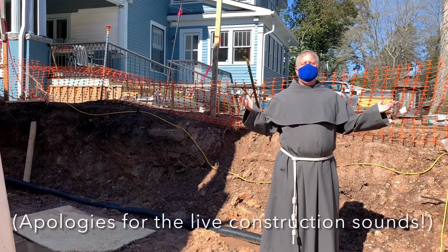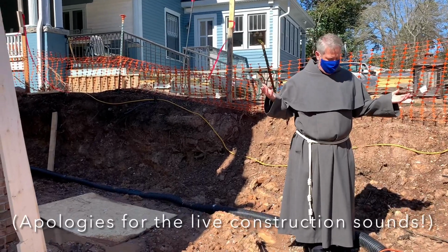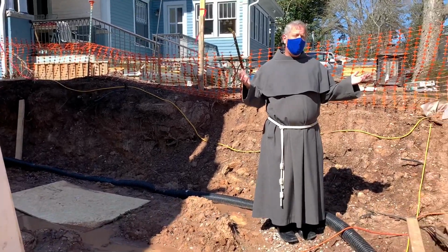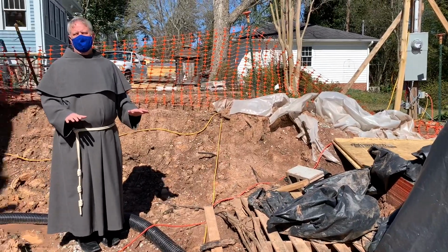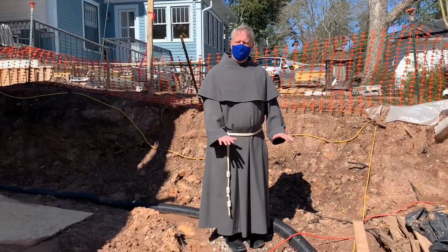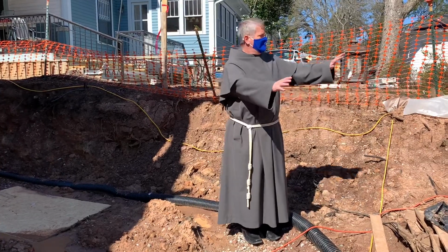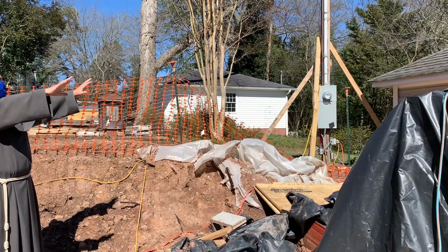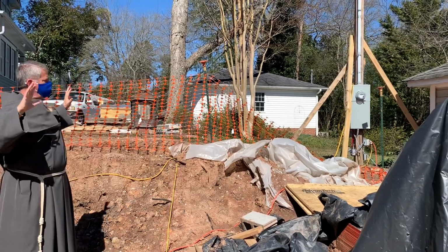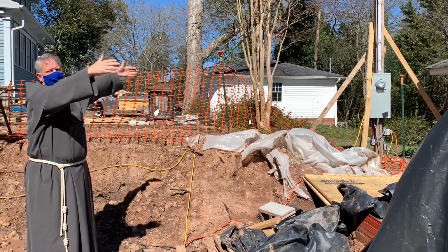I'm standing in the area that's going to be our grotto. Obviously, it doesn't look like much of a grotto right now, but it will. Even right now, we're not at the grade level. The grade level will be a little much lower than this, but it'll occupy this entire area, basically the entire side of the neighbor's garage. All the way here, it'll be walled in.